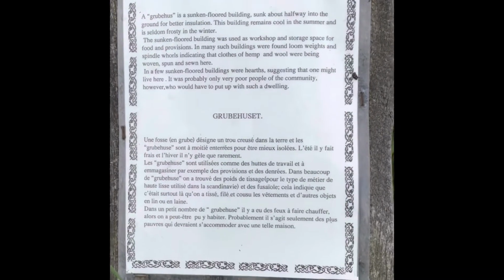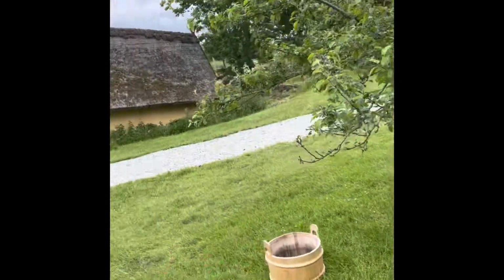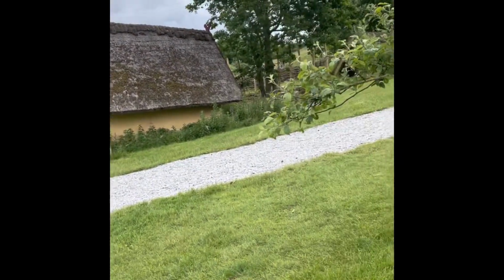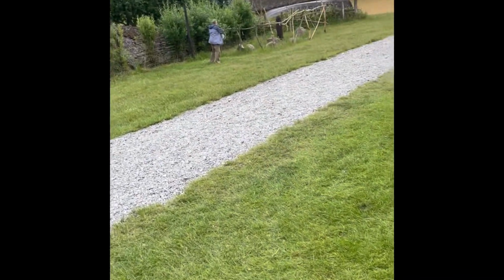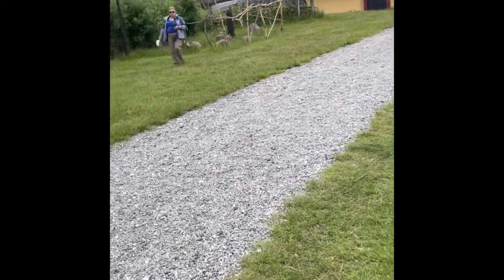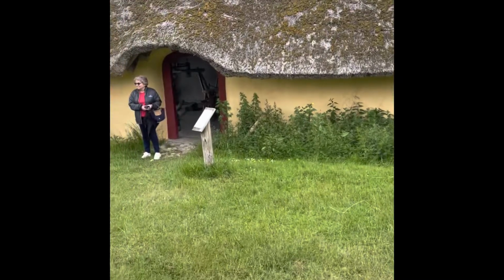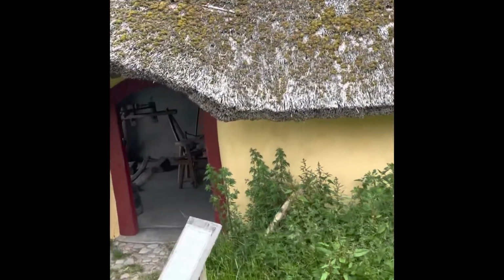Beautiful, beautiful, beautiful. So this is a farm. The people who lived over here could provide for themselves. They would plant things. Oh, I think here you have a working area over here. Check it out.